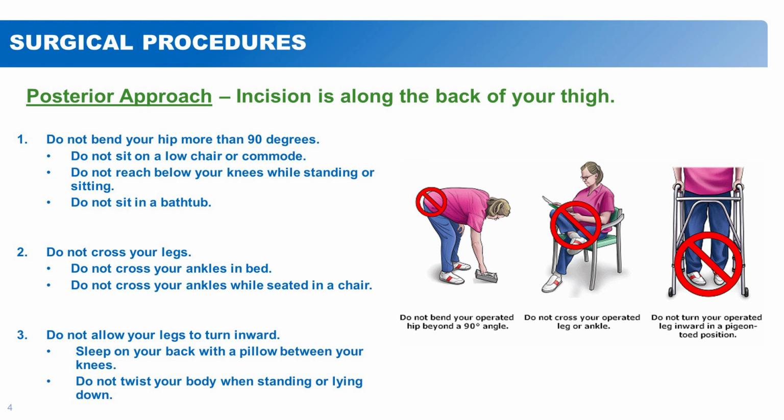Things to keep in mind is that you don't want to sit on a low chair or a low commode. You don't want to reach anything that's below your knee level, whether you're sitting or you're standing, and you don't want to sit in a low bathtub. Other things to consider is that you don't want to cross your ankles while you're in bed or cross your ankles while you're seated in a chair. In order to avoid turning your legs inward, sleep on your back with a pillow in between your knees, and don't twist your body while you're standing or laying down.